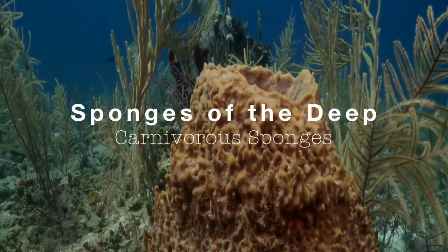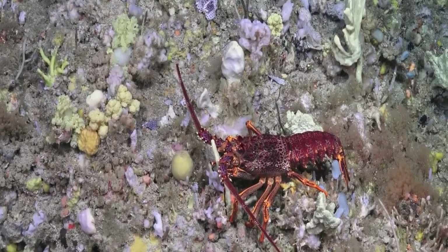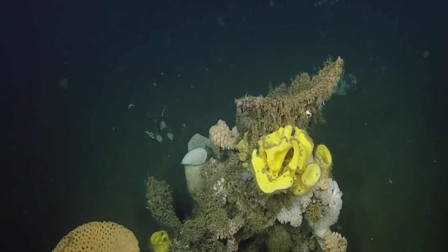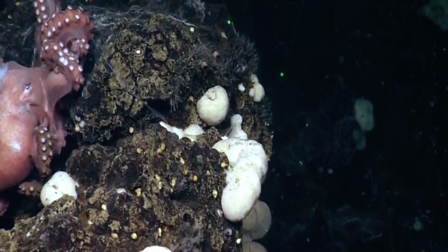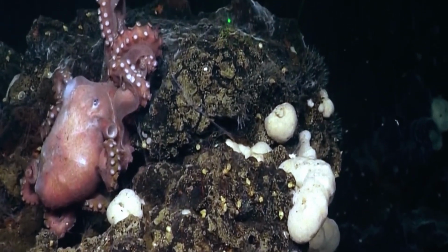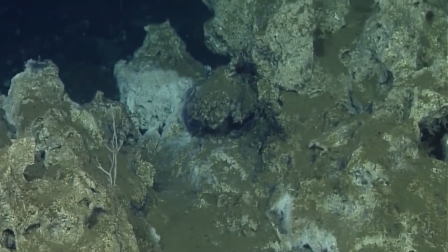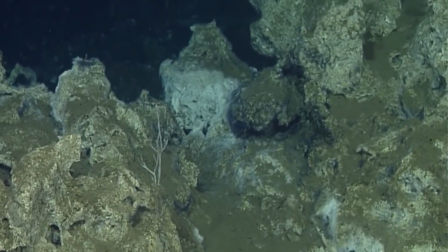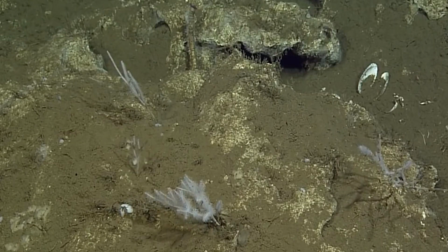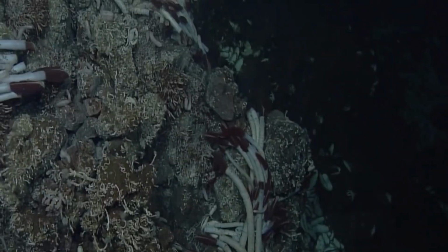In the deep sea, where food is scarce, some sponges have evolved to become carnivorous. These sponges, such as Asbestopluma monticola, have developed a unique method of feeding. Their skeletons are covered in microscopic hooks that trap small fish and crustaceans. Once trapped, the sponge's cells grow to engulf the prey, digesting it for nutrition. This adaptation allows carnivorous sponges to thrive in environments where planktonic food is sparse.